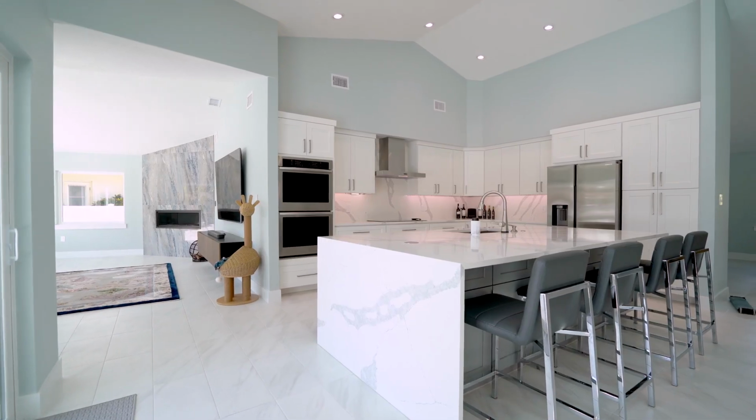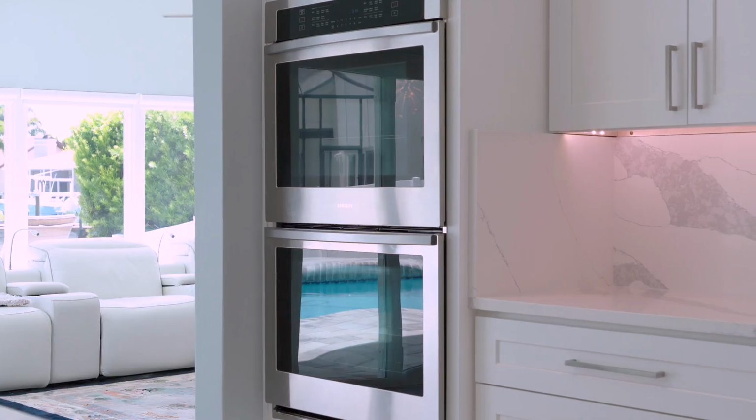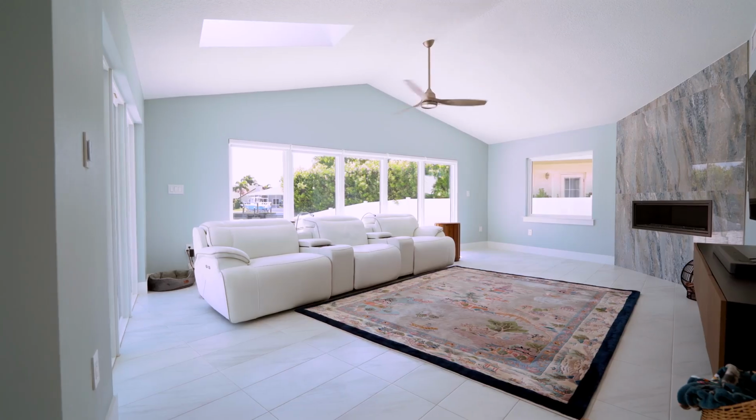This show-stopping kitchen offers ample storage, beautiful quartz countertops with a stunning waterfall edge. Not to mention these gorgeous stainless steel appliances and a double oven.